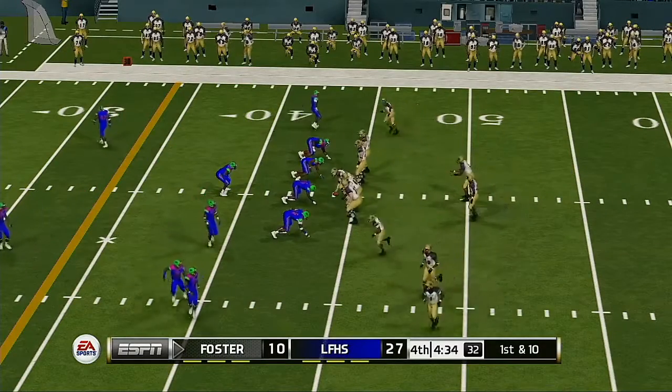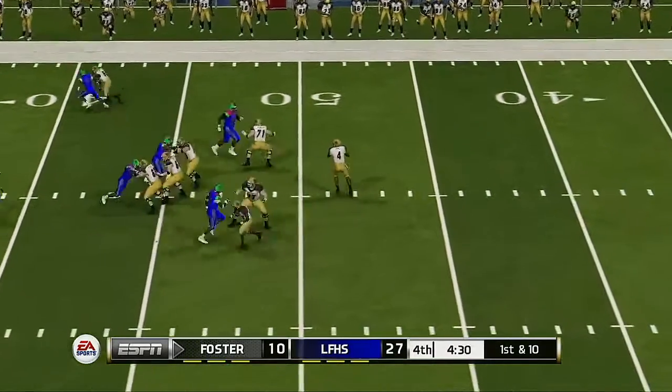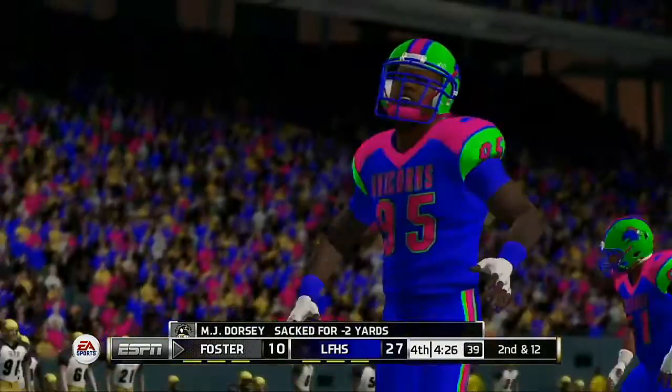We've got a first and 10, ball on the 44-yard line. He's scrambling, and they bring him down for a sack on the play.